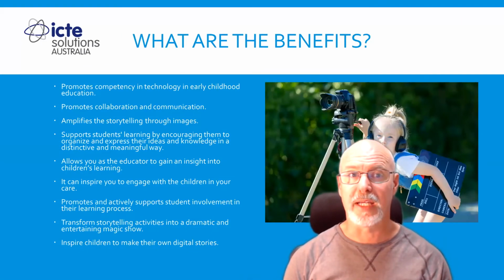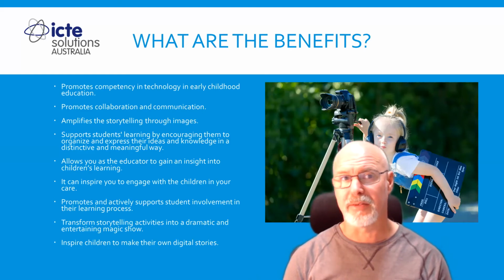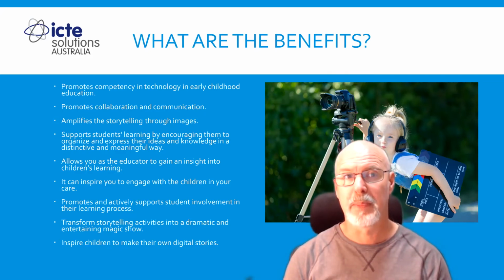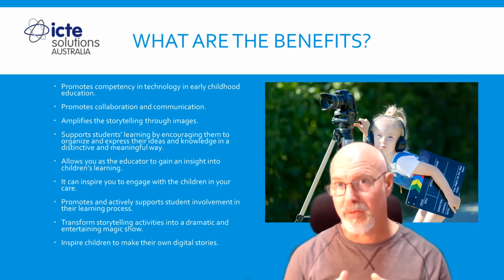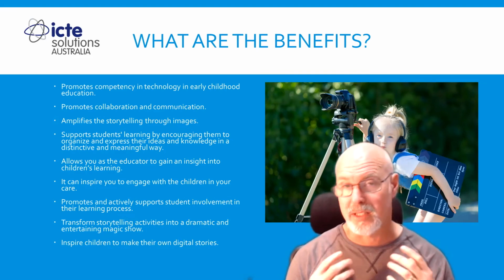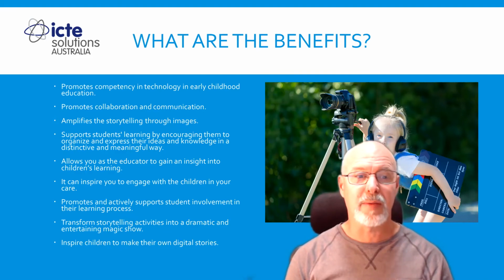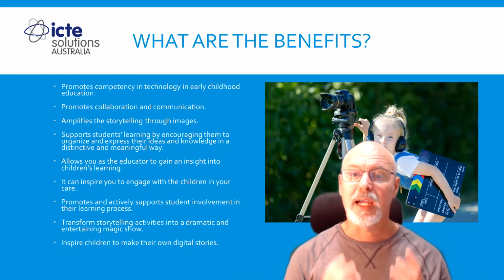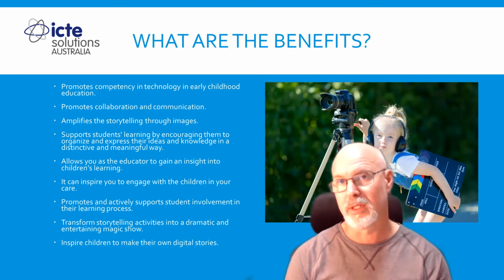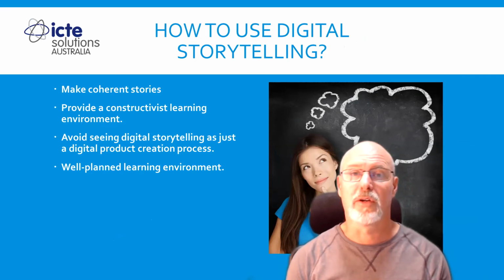The use of digital storytelling in early childhood education brings with it many benefits for young children. Storytelling itself makes us feel part of the community, which is also important in the early learning setting. It teaches the story of life and shapes mental models. There are many benefits that are associated with digital storytelling in early childhood education, as you can see here. However, digital storytelling in early childhood education encourages children to become creators of content rather than just consumers of digital technology. So how do you use digital storytelling in early childhood education?